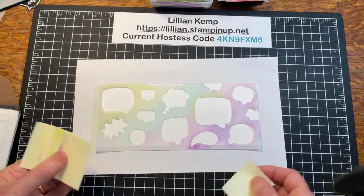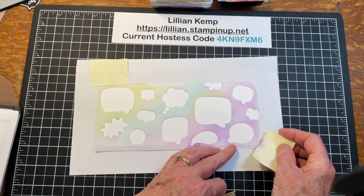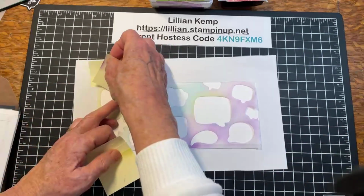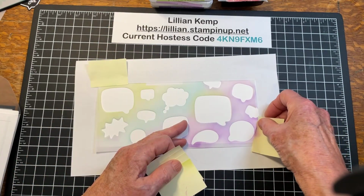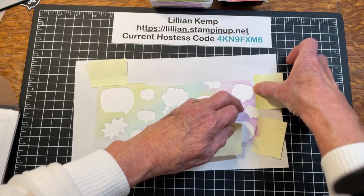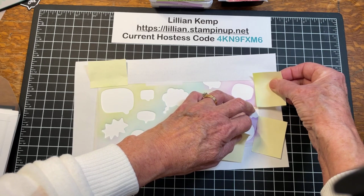Then I'm using some Post-it notes, and I'm going to hold everything down by putting these Post-it notes around the edges. Oh, that one, I have to slide that over. No, that'll be good. I will use the Post-it note to cover that piece of paper. And right there, oops, I don't want it where I want the ink. I want it where I don't want the ink.